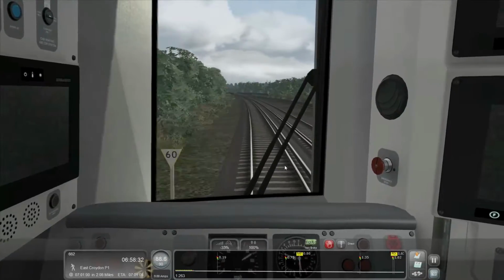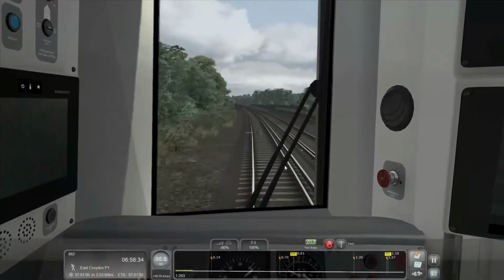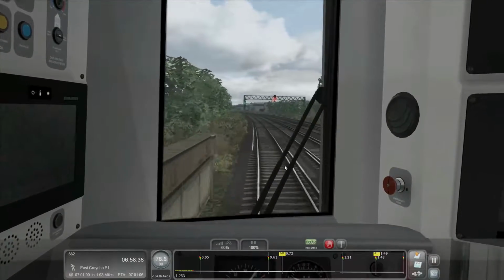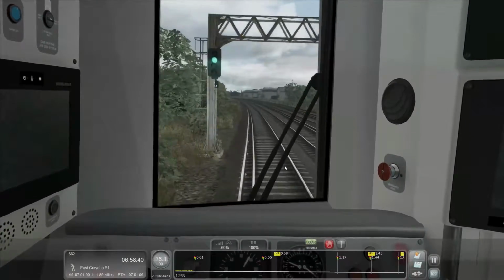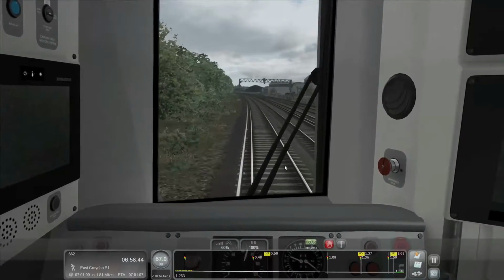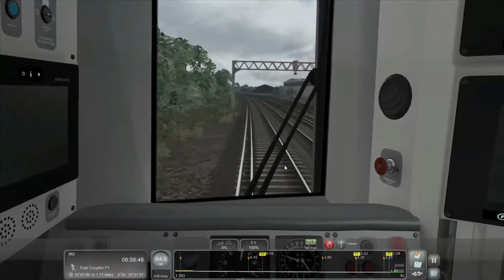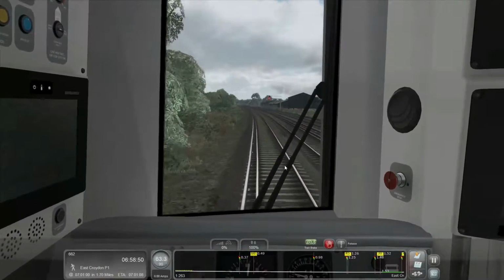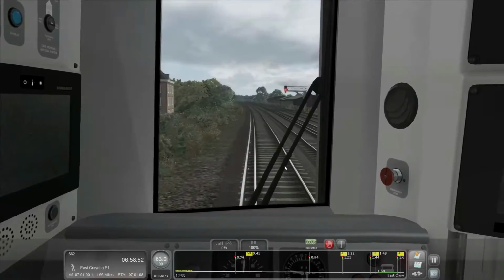Yeah, we're starting to slow down, man. Yeah, you're getting a speed change. Actually, it slows down way too fast. Then I'm just gonna leave it.